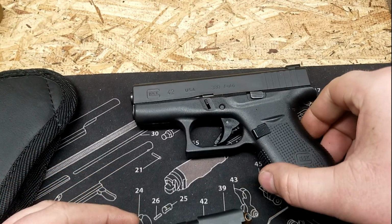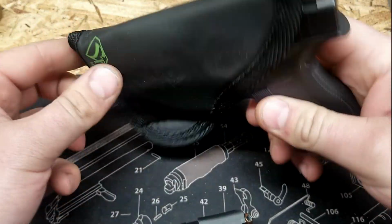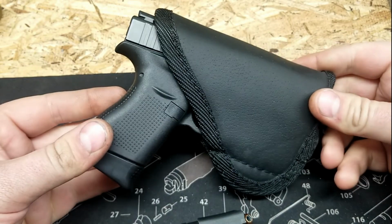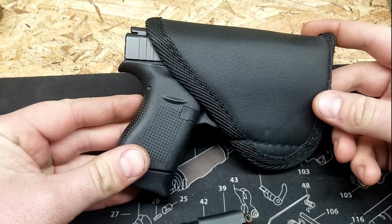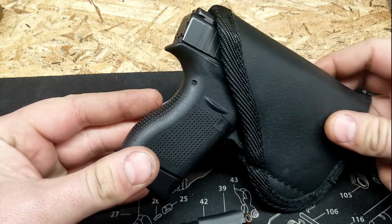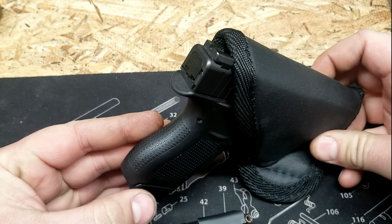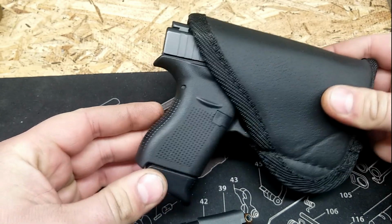But getting back to the Glock 42, I like it because it's convenient. I've got this sticky holster for it. It easily fits in the pocket. It kind of just looks like a big smartphone at that point. This is the gun that primarily, if I'm going to walk to the mailbox to check the mail, I'll just slip in the pocket.